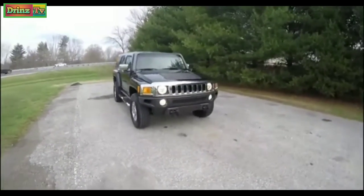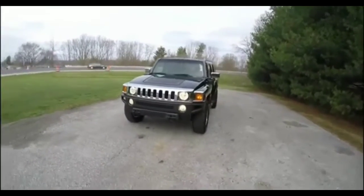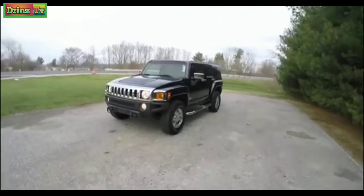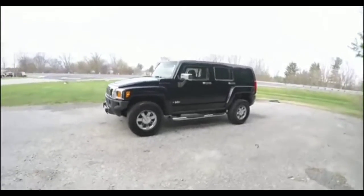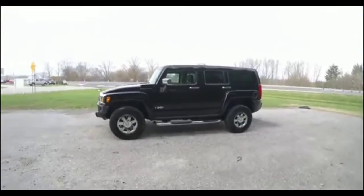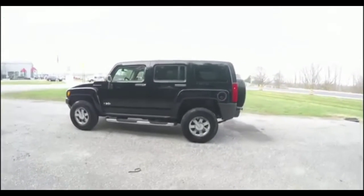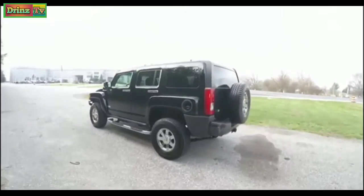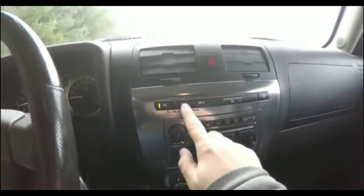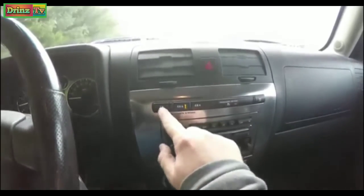Hello everyone. Today we're going to take a quick walk around look at this 2006 Hummer H3 SUV. This H3 is in black clear coat, has the ebony leather interior, and this vehicle is four-wheel drive with the electronic shift on the fly four-wheel drive transfer case.